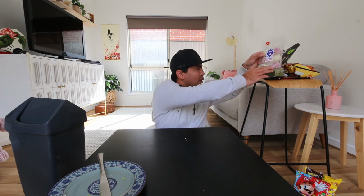Oops, that's going to fall over. Better not put it on top. There we go. This here is Sushi Candy.